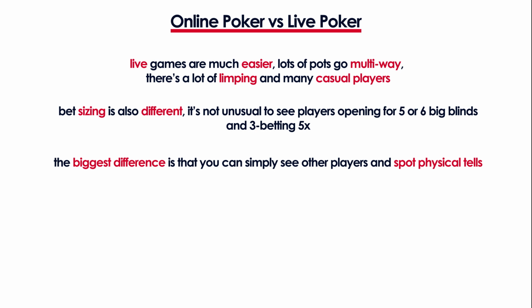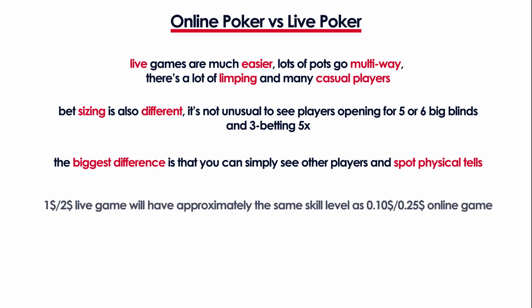Another thing you should know is that a $1, $2 live game will usually have about the same skill level as an online game of 10 and 25 cents. Of course, it differs between casinos, but usually when you're comparing live and online stakes, the online games will have the skill ceiling about 10 times higher. So if you're a winning player online at 50 cents $1, you shouldn't be afraid to sit at a $5, $10 game at your local casino.